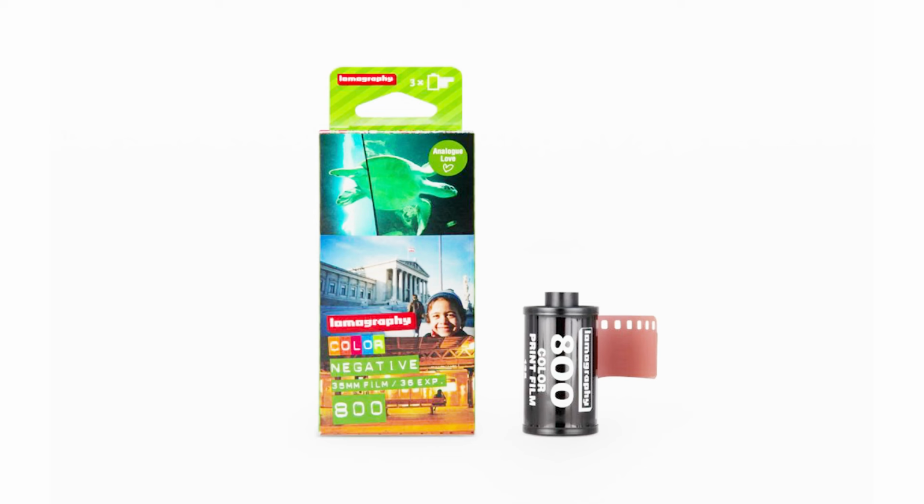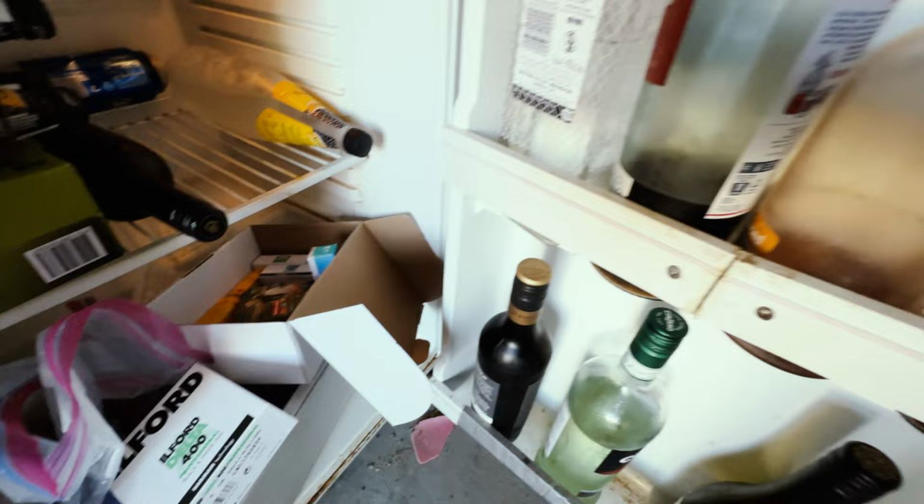If it was cheaper, I can imagine it being my go-to film, but since color film is generally so expensive, I'll probably put it on the bottom shelf of the fridge and bring it out for one of those rare and precious occasions where color is appropriate to capture the moment, like when I'm feeling happy. Later.